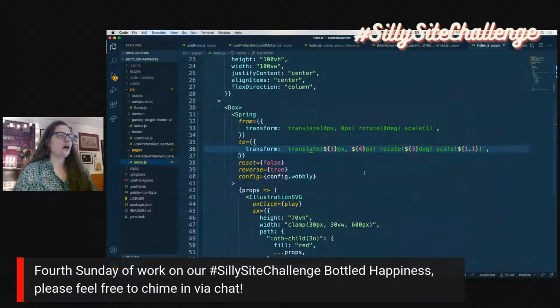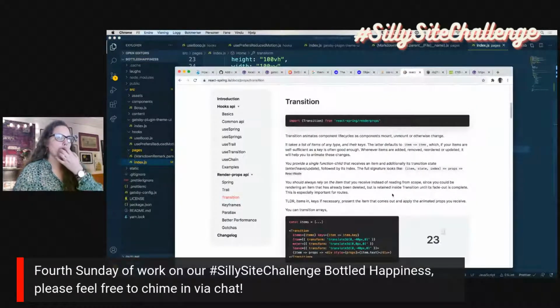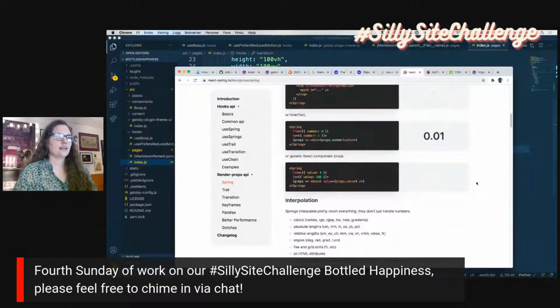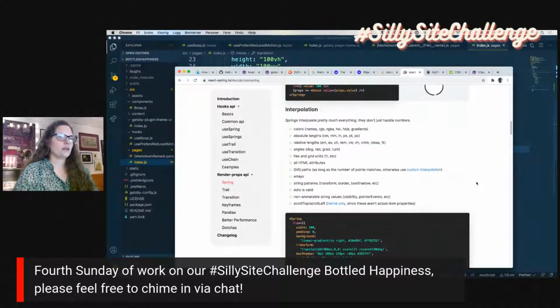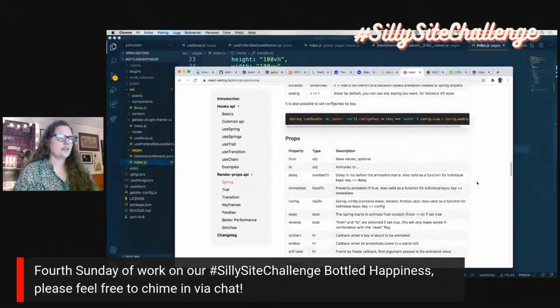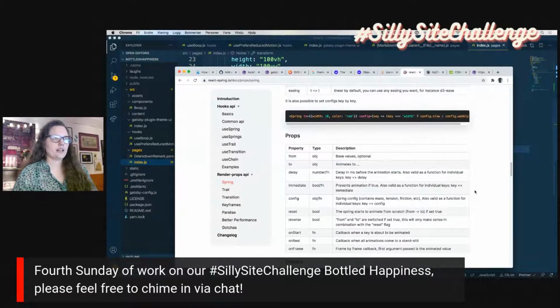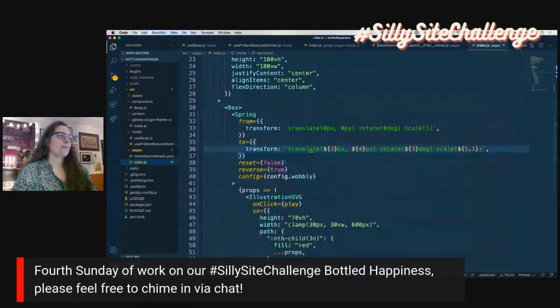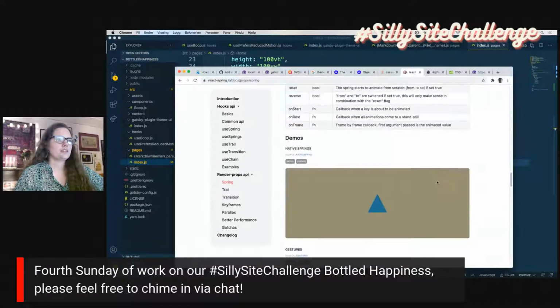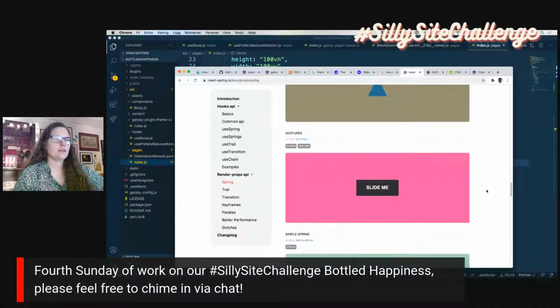So transition. Oh, so there's trans. Is there one for transform? No. No, I think this is the one I want. I just wanted it to keep on going. On start, on rest, all animations come to standstill, frame by frame callback when the key is about to be animated. Reverse: from and to are switched if set to true. This will only make sense in combination with the reset flag. Start to animate from scratch if set to true. I want it to just keep on going, and I'm wondering if I need to add my own kind of React stuff then.